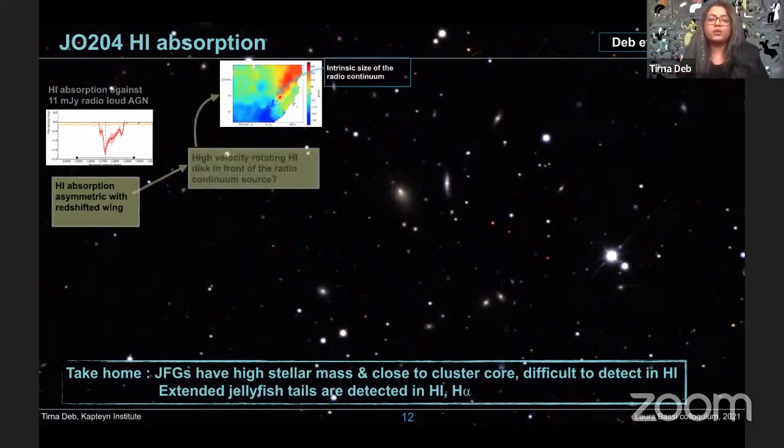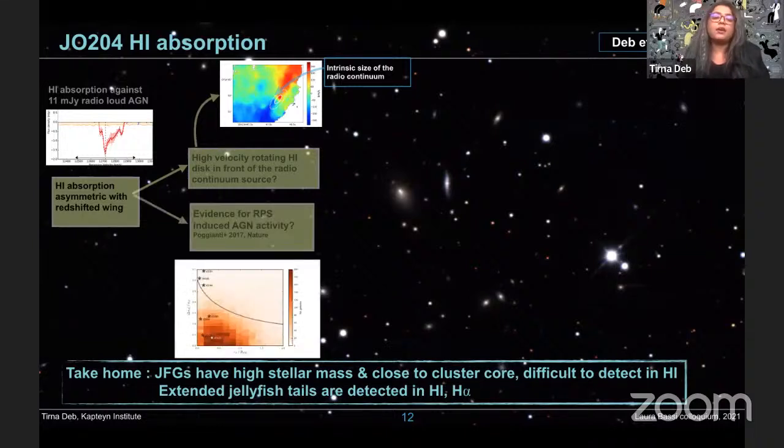It can be because of two reasons. One is probably that the HI gas is moving at a very high velocity in front of the small but extended radio continuum source. The other reason can be that ram pressure is pushing the gas towards the AGN, and that's how it's triggering the AGN activity. Poggianti et al. have found a very strong correlation between ram pressure stripping and AGN activity. Six out of the seven jellyfish galaxies in their sample actually host AGN. So we were really interested to investigate what physical mechanism is driving this redshifted wing.